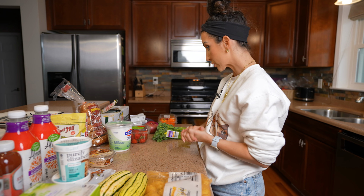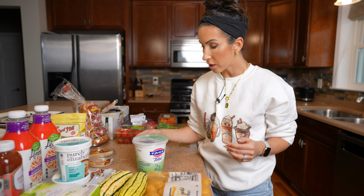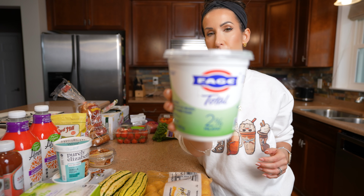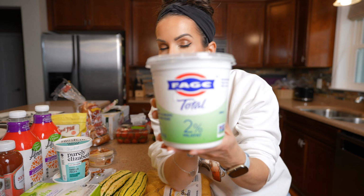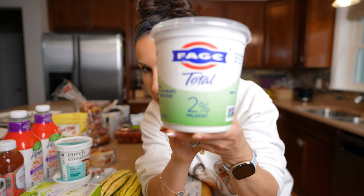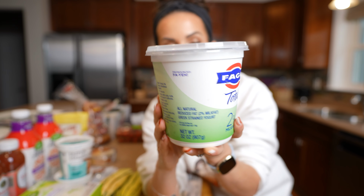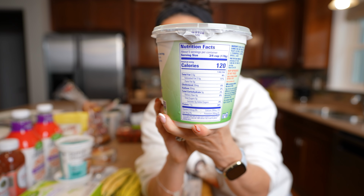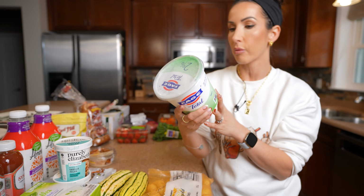Really easy way to do a breakfast pancake, so I've got those. Snack option that I grabbed is just some Fage 2% yogurt. Sometimes I do the fat-free. I'm not paying attention to if these are focusing or not. Sometimes I do the fat-free, but the Greek yogurt, the 2%, is only 3.5 grams of fat, and I personally feel like it tastes a lot better that way.